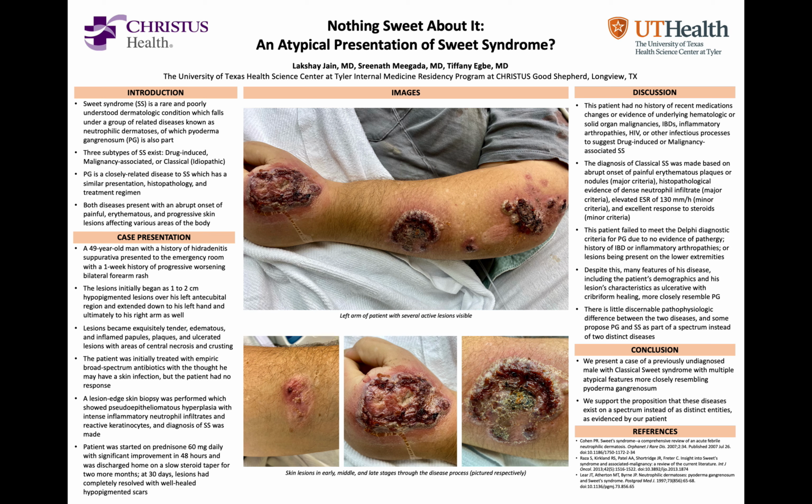The patient failed to meet the diagnostic criteria for pyoderma due to him having no evidence of pathergy or lesions being present at areas of minor trauma, him having no evidence of inflammatory diseases, or lesions being present on the lower extremity.